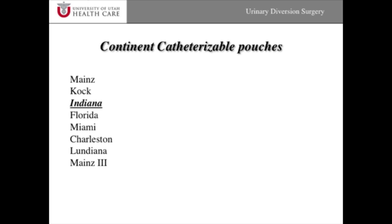The advantage of this, again, is there's no external bag. Patients have typically a very unobtrusive stoma at the base of their belly button, and so it's a less obtrusive type of urinary diversion.